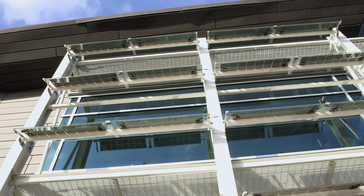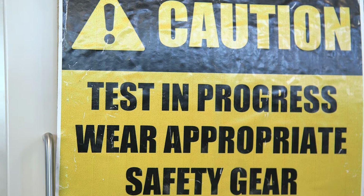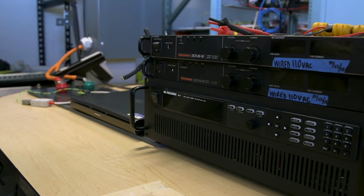We're very excited because StorEn has reached the transition point where they've been able to build all of their proposed technologies into their first prototype, which is currently undergoing performance testing at the Advanced Energy Research Center at Stony Brook University, where we are here today. They're also clients of the Clean Energy Business Incubator Program, also at Stony Brook University.